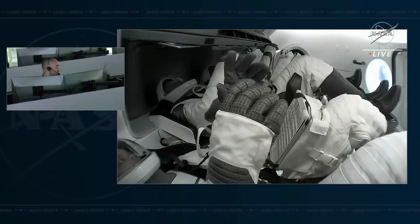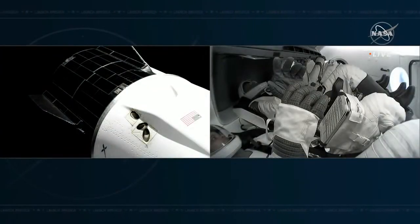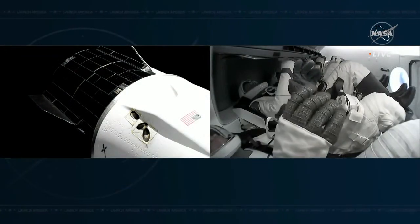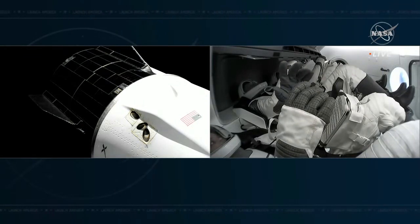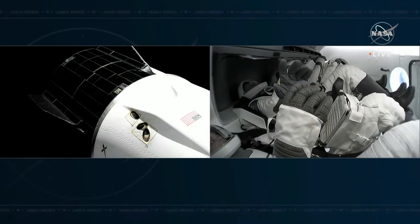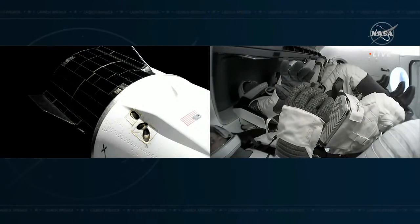So we did just hear the confirmation that Dragon has the go to undock. So we are now waiting for that undocking sequence to begin. It should start in just about 2 minutes from now. And once that sequence does begin, it will take less than 5 minutes for Dragon to separate from the International Space Station, its home for nearly 6 months.